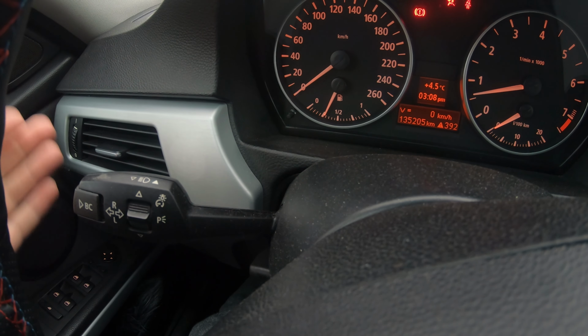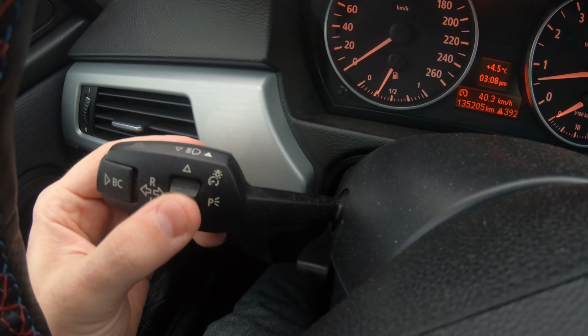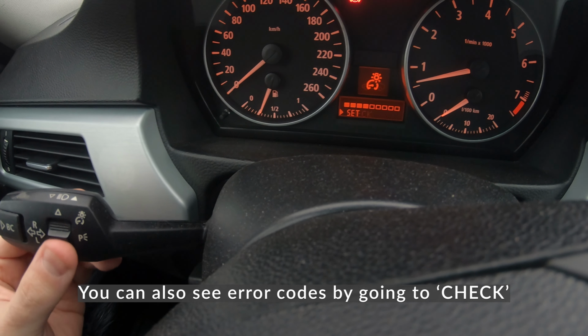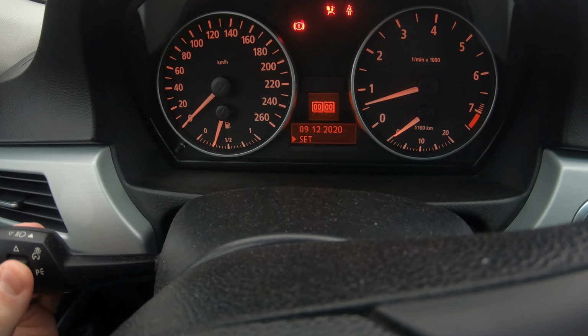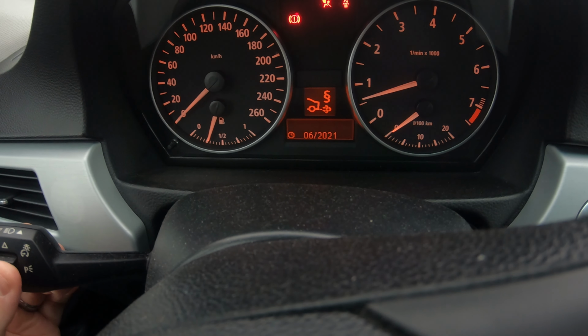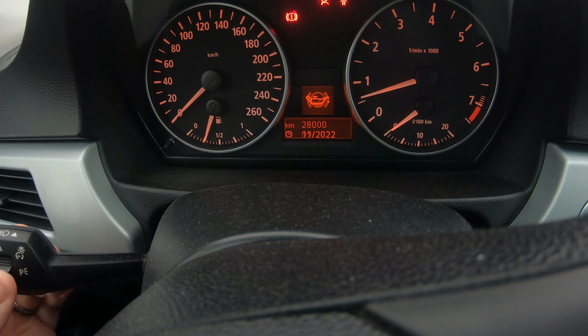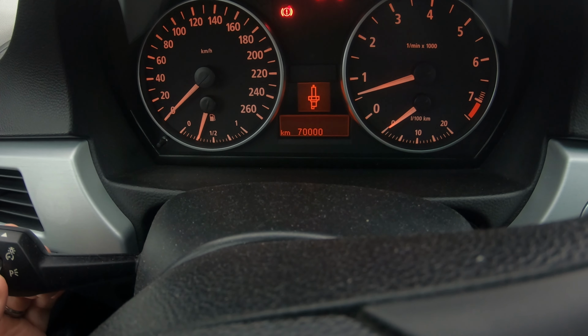So you can go into the BMW service settings on the car to see in how long different things need to be done, like your brake pads or your brake fluid or your oil change. You can do that by pressing on the up and down thumb panel here, and scrolling to service info, and you'll be able to scroll through and see when the next item needs to be changed or repaired.